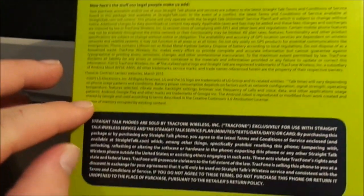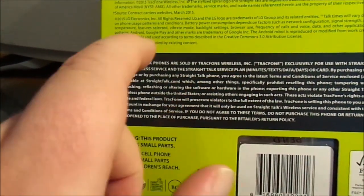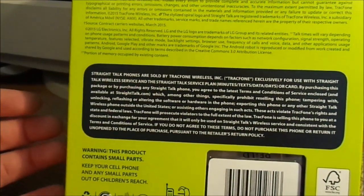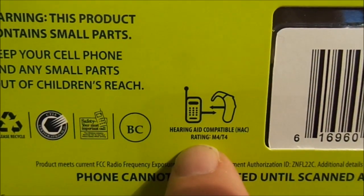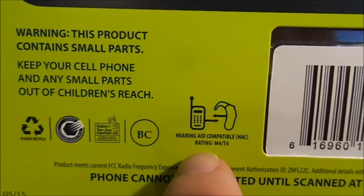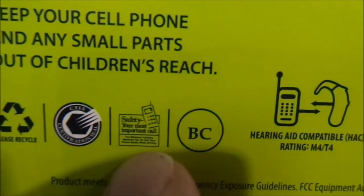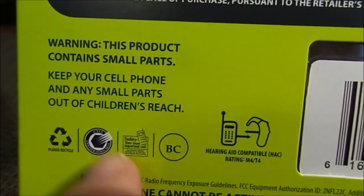Not much to see on the back, just the Straight Talk terms of use, and then down here it explains how Straight Talk phones are sold by TracFone Wireless and how you're using different people's networks, in this case Verizon. They also use, I believe, Sprint and AT&T as well. You can see down here it's just telling you that it is hearing aid compatible, which is important because my dad does wear a hearing aid on occasions. What else we got here? Safety for your important calls. Basically just telling you about all different security protocols and how it's up to date.